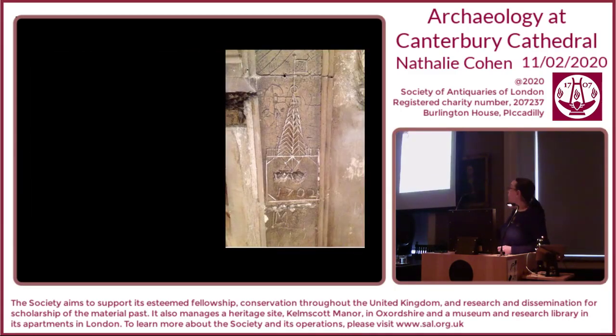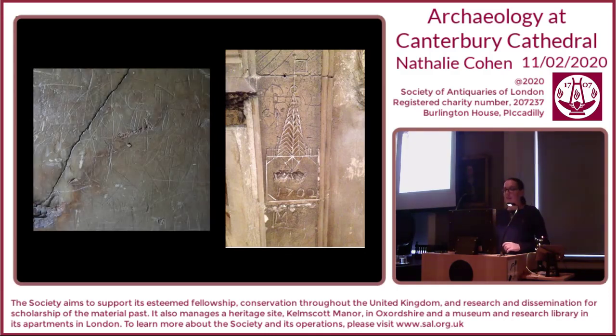We have a large number of these 18th century memorials, we think they are, and this one is extremely deeply incised and very obvious. So it certainly sort of reminds us of this idea that up until the 19th century and into the 20th century, graffiti was both accepted and acceptable. So it's quite okay to leave your mark. Please don't take that as license to go and do that. Not the case now.